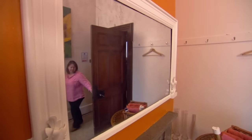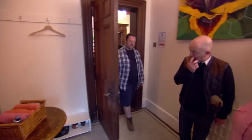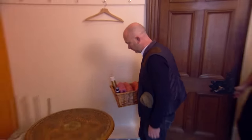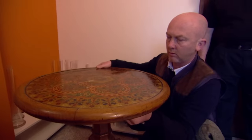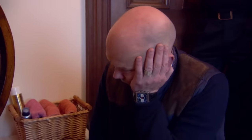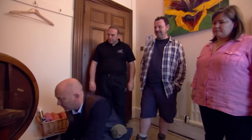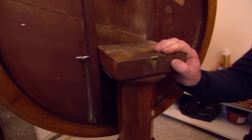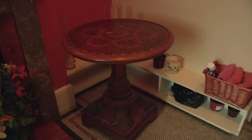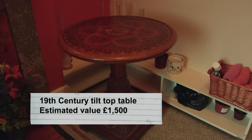So we have this table. Oh, that's lovely, isn't it? We believe that it's come from Berkeley Castle. There's a label underneath that says Lady Catherine Berkeley, which leads us to think it was a gift. Beautiful thing. Wow. I'm bowled over, actually. Really? By it. Yeah, I am. It's lovely. This 19th century circular oak tilt table is both attractive and functional. With some restoration, it could fetch £1,500.